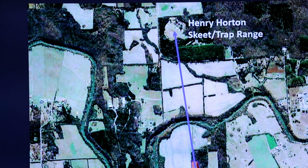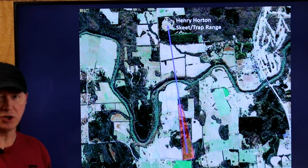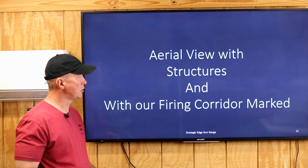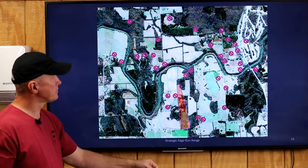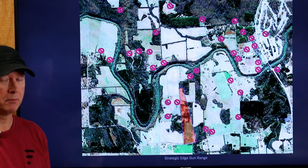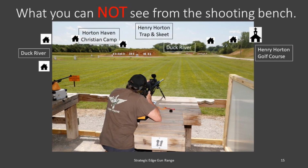On any given weekend, there could be 200-300 people at that range, directly downrange from our shooting position, enjoying their skeet and trap shooting. The next slide, we're going to look at an aerial view with the structures marked and the firing corridor. In this slide, we've marked the firing corridor as shaded, and you'll notice that there are red circles around the location of every building, which means one or more people in each of those. And we may be in the rural South, but you can't go that far in any direction, even in the rural South, without coming up on a structure, a building, people. You just can't always see them based on the terrain.